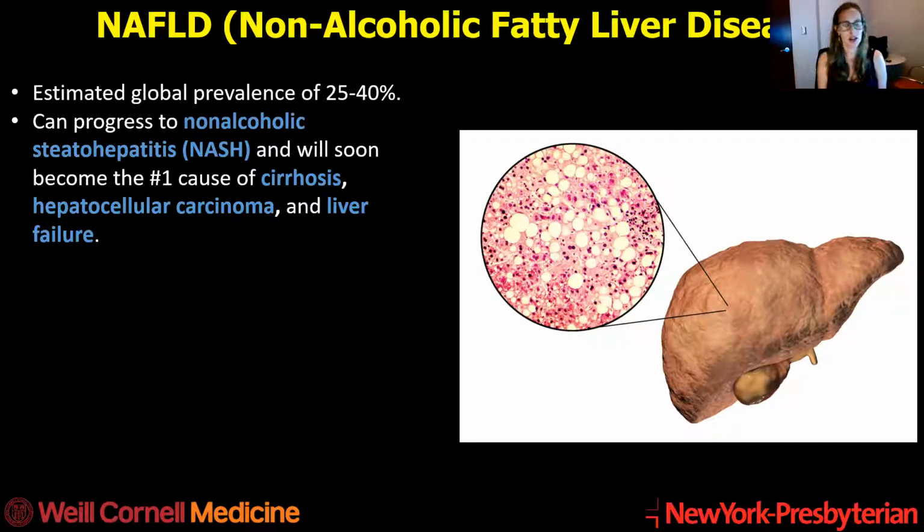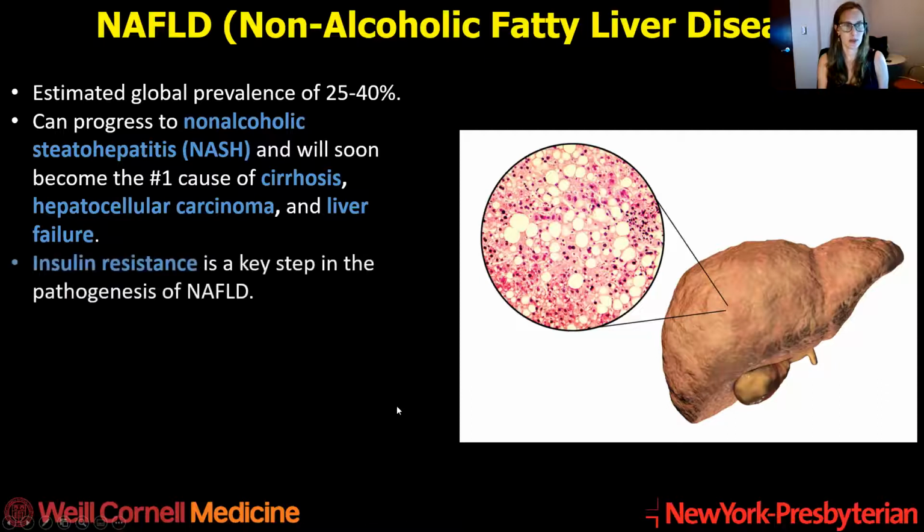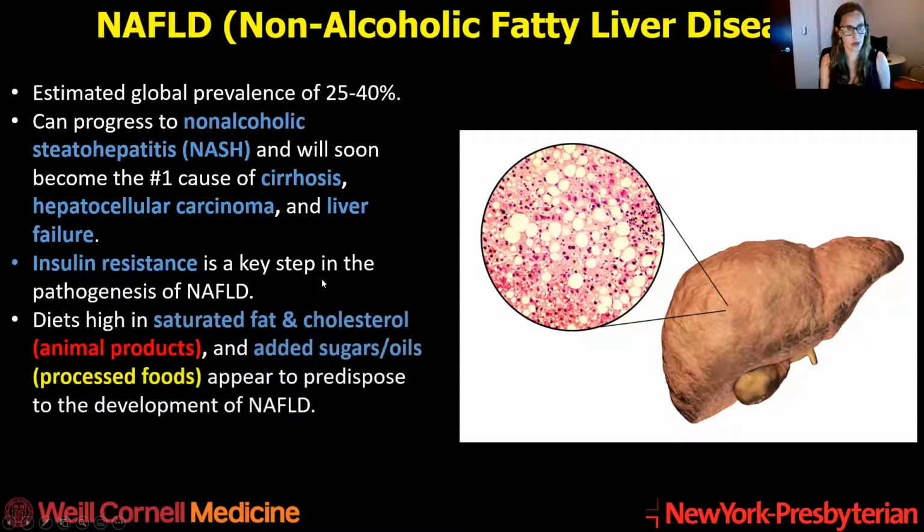Right now, I think infectious hepatitis C, hepatitis B, and alcoholic liver disease are still the leading causes, but soon it will be dietary factors. Insulin resistance is also a key step in the pathogenesis, so it's very complicated. It's obviously not just diet. There are other factors, genetics, of course, but insulin resistance does play a role.